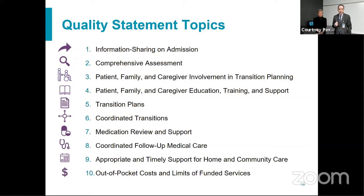The eighth statement here is about coordinated follow-up medical care. We often download the booking of appointments and the chasing and getting into follow-up care to patients who are just recovering from their most vulnerable states.